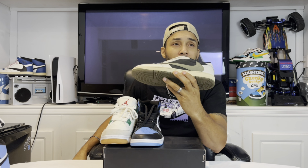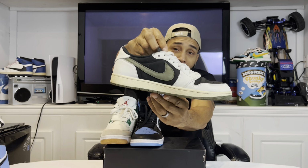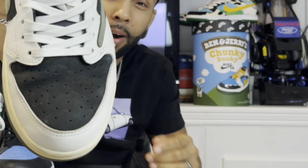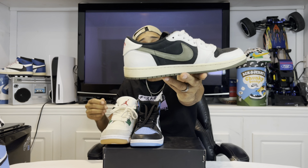I can put this shoe on every day. I probably wore this shoe, I would say, at least 5 times a month. And that is a lot. That's like 60 wears on this one shoe right here. And it looks it. It has been everywhere. Everywhere. It is beat to the ground. But I feel like this colorway just works on me.